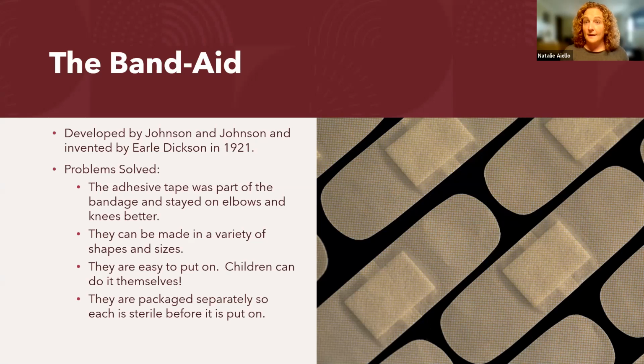We learn at a very young age, because our parents probably get tired of putting the Band-Aids on us anyway, that children can do it themselves. So they're very easy to open. They're very easy to apply themselves.